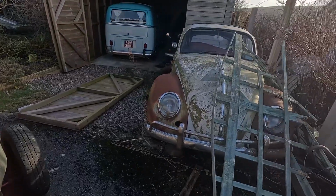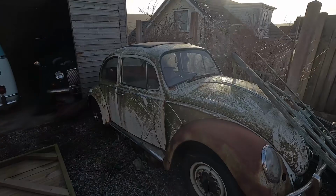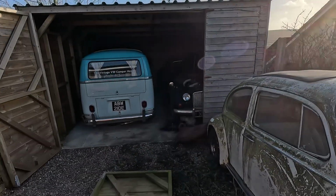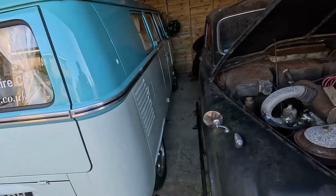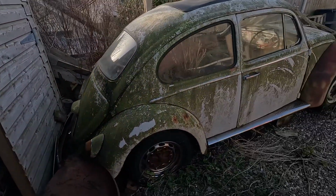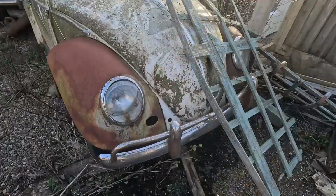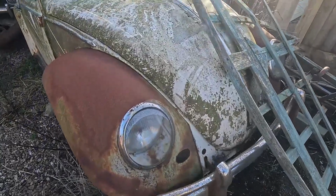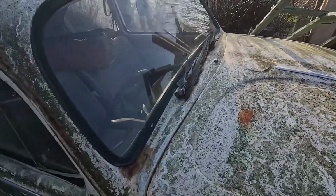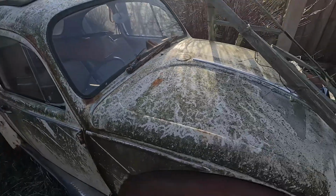And they've got loads of other cars here. Look at this Beetle. It's a 1964 ragtop. There's also a bus in there. It's a lovely looking split screen. And this Beetle looks like it's been sat a long time. It's got the 5-stud wheels, the towel rail bumpers, the sloping headlights. It's obviously got the wider trim. And the owner says it's awaiting its restoration.